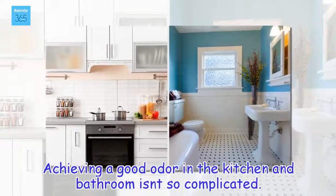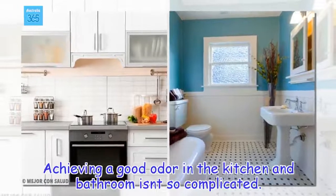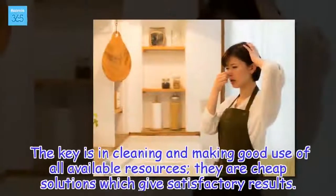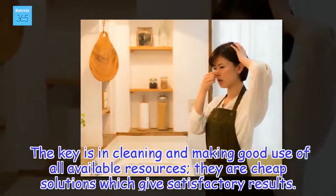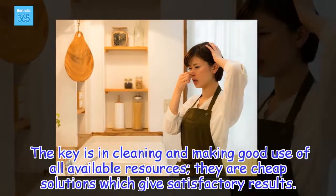Achieving a good odor in the kitchen and bathroom isn't so complicated. The key is in cleaning and making good use of all available resources. They are cheap solutions which give satisfactory results.